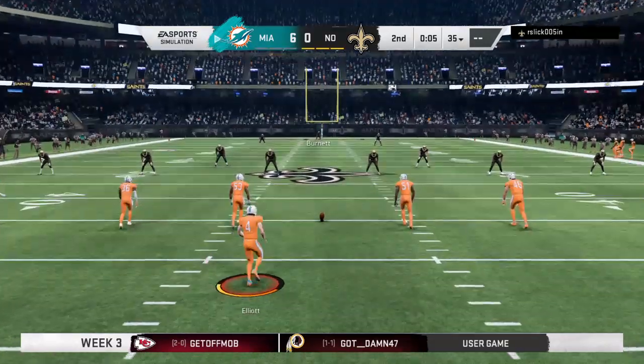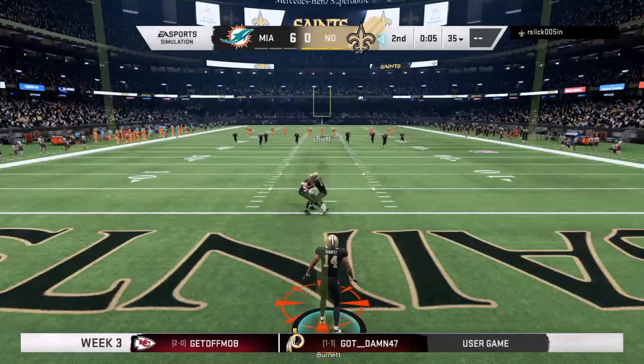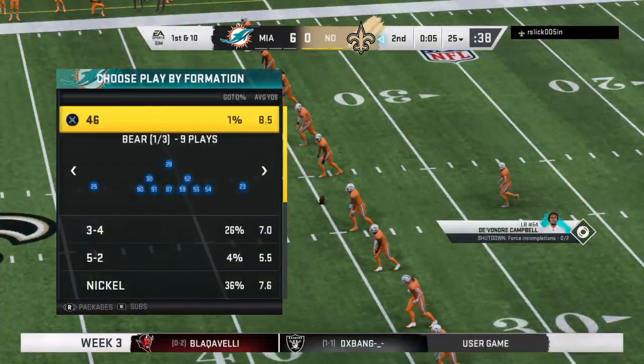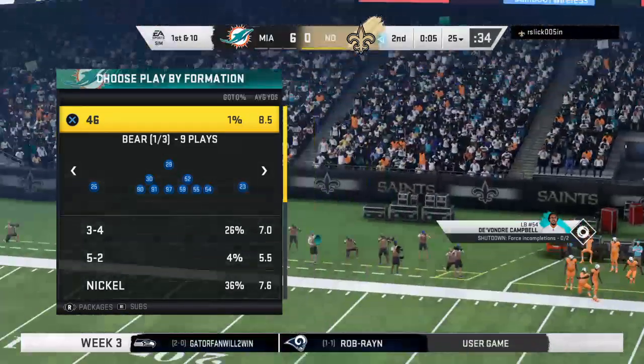After the field goal, here's Elliott to kick it away. This will be taken to the back of the end zone. And not wanting to risk anything here late in the half, he'll just take a knee, and they'll bring the football out to the 25.